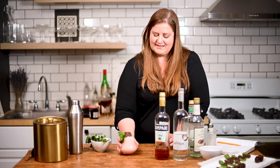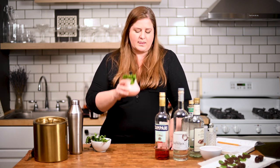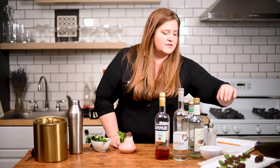Okay, let's give this one a taste. Mmm. That's delicious. The coconut is the dominant flavor for sure. The Campari is this undertone of bitter without being overwhelming. The chocolate is just a hint. And same thing with the mint. Oh God, that rhymes. Jesus. Sorry. Yeah. Mmm. That is delicious. I want to taste these again.